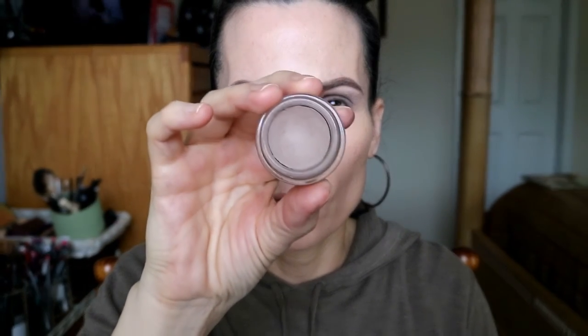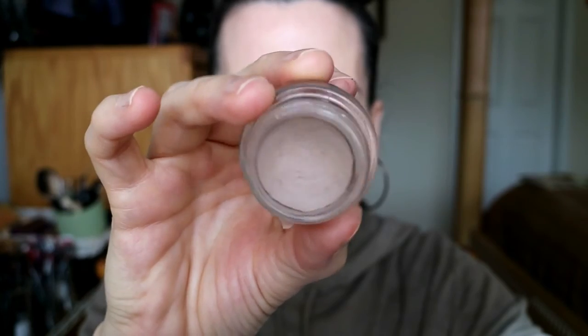So I'm putting the gray color all over my lid. Oh, and I did start with a base. I used Camel Coat from MAC. This is what Camel Coat looks like. Again, this is from MAC. Yay, it's focusing. That's what I put down on my lid first as a base.